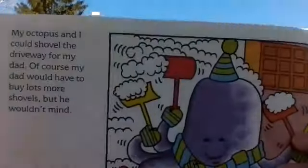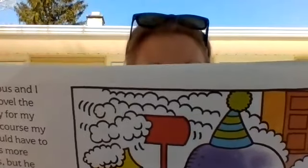My octopus and I could shovel the driveway for our dad. Of course, my dad would have to buy lots of shovels, but he wouldn't mind. When I lose one of my mittens, which I always seem to do, my octopus would always have an extra mitten for me to wear.